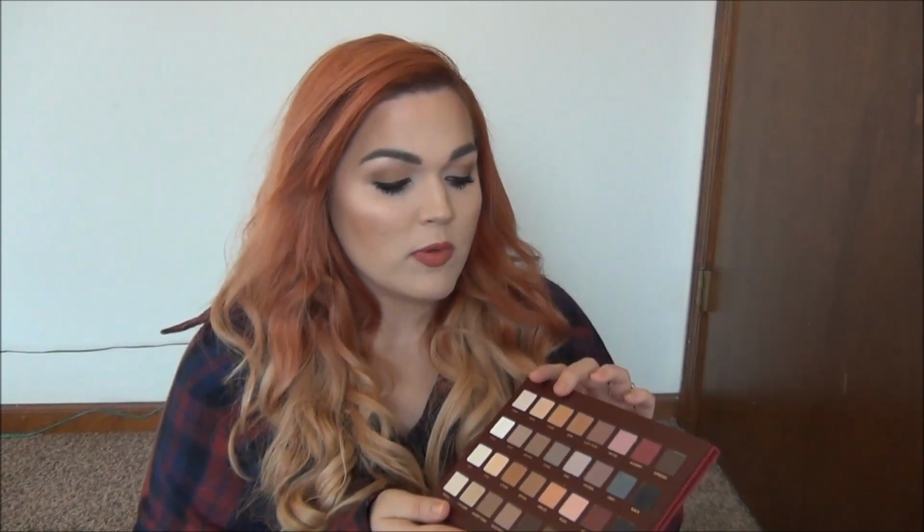Now, I don't think that they're so powdery to the point where it's going to annoy the living crap out of you. I got zero fallout today, even when I was working with a matte black, and I barely tapped it off. I got no fallout whatsoever. So that is something to note. I'd also like to say that I think that these perform better on eyes than they do in swatches, and a lot of palettes really are like that. But I'm going to swatch all of them for you. We'll start with the top row.